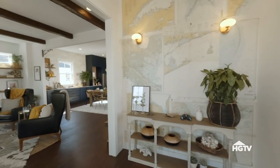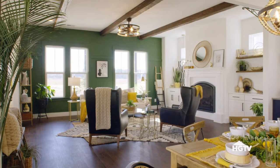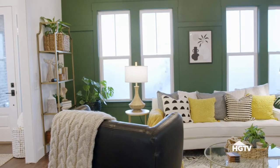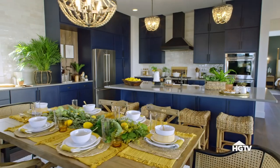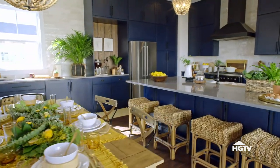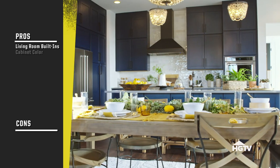Look at the bold character as soon as you come in. Yes! We are so proud of this house. I love it more than any home we've ever done. They made some really bold color choices, but they're working. This is a bold color for the cabinets, and I have blue cabinets in my kitchen. Yeah. I love it.